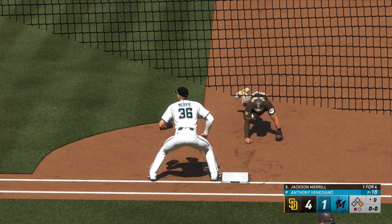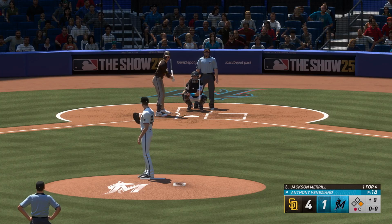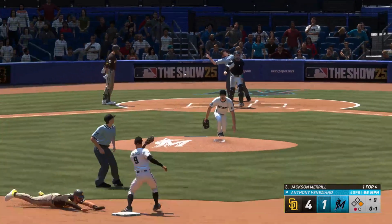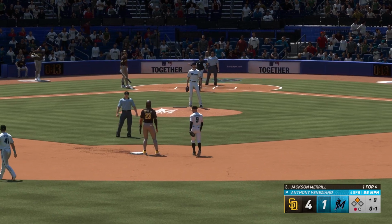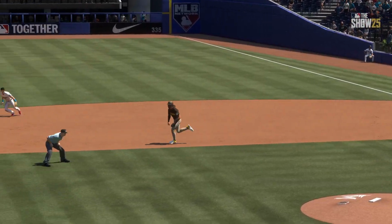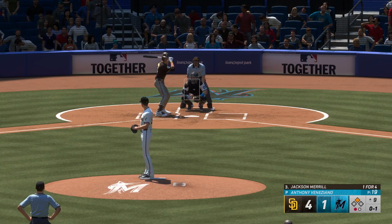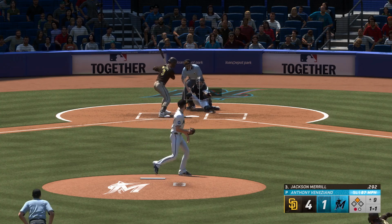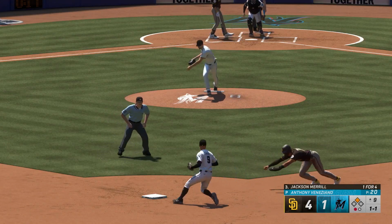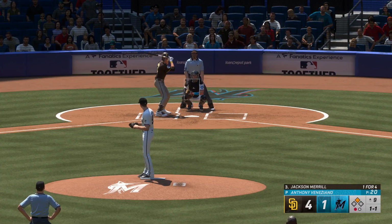Digging in, Jackson Merrill. Step off, throw to first. Tatis dives back in. First offering, runner goes. Pitch in for a strike. Safe at second, count 0-1, and he easily steals the bag. Next pitch is outside. Pickoff move to second. Tatis dives back in safely. Runner at second here, one gone.